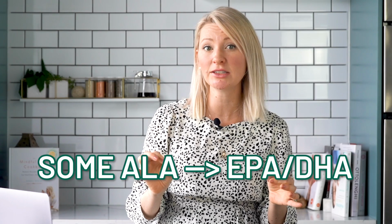Yes, I acknowledge that he's getting omega-3s from the flaxseed and the hemp hearts that he consumes, but these foods contain ALA, which is not as well utilized by the body. Some ALA does get converted into EPA and DHA, but admittedly in small amounts. So therefore, a supplement may actually be really beneficial.